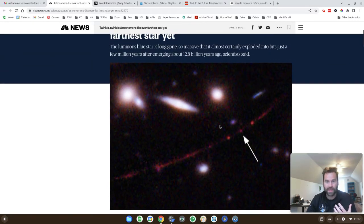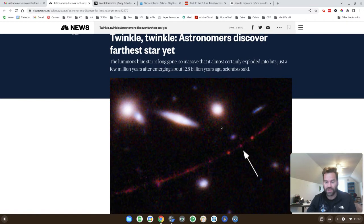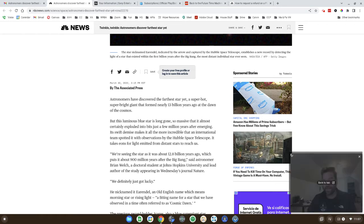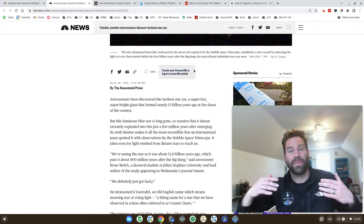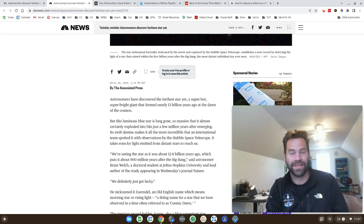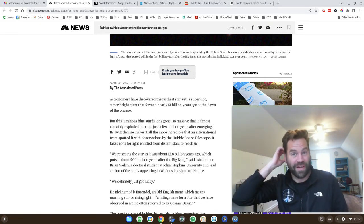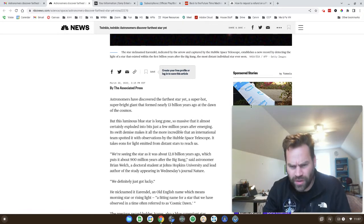Not only is it the most distant star that's ever been discovered, 12.8 billion light years, right? Remember, when we talk about how far away something is in the universe, we can also talk about how far back in time it is. So our universe is something like 13.7 billion years old. This star comes from 12.8 billion light years away. So this is very early in the universe's history.